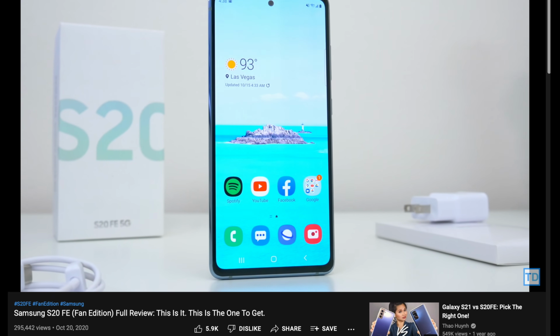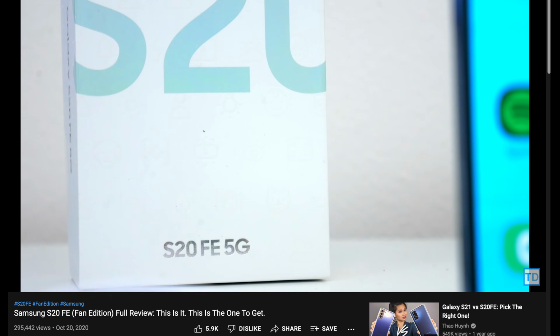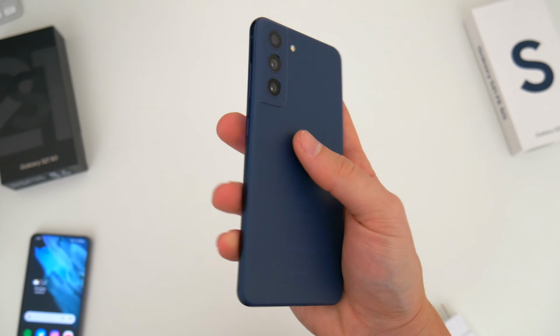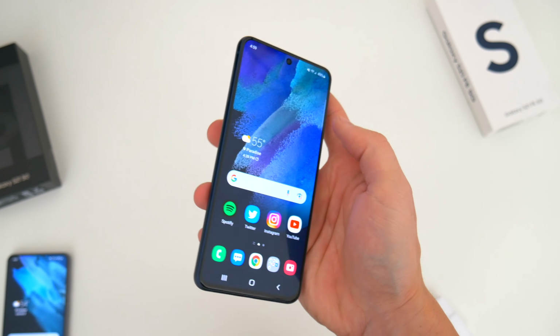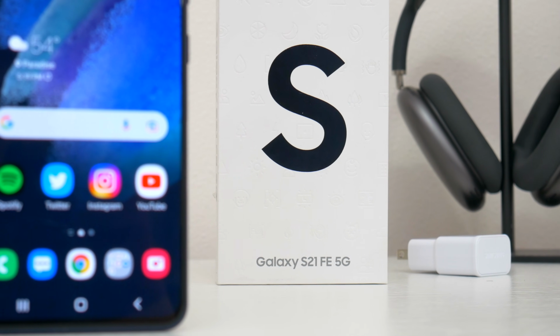That was the idea with the S20 FE, which of course proved to be a great device for the money. But the timing and release of this new S21 FE, likely months delayed due to supply chain issues or whatever else, and almost a full year after the flagship S21, has made this new phone a questionable choice now.